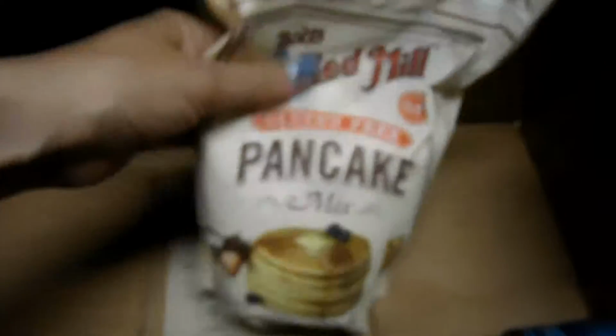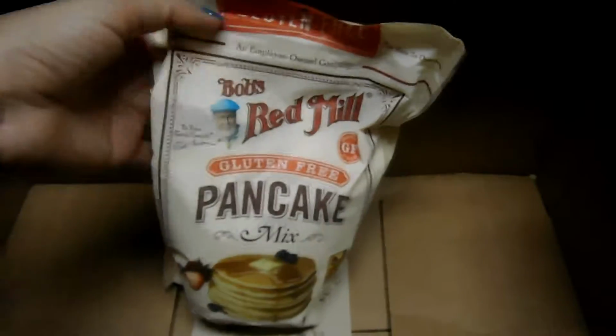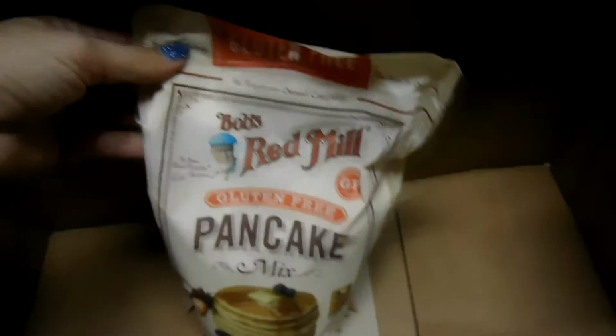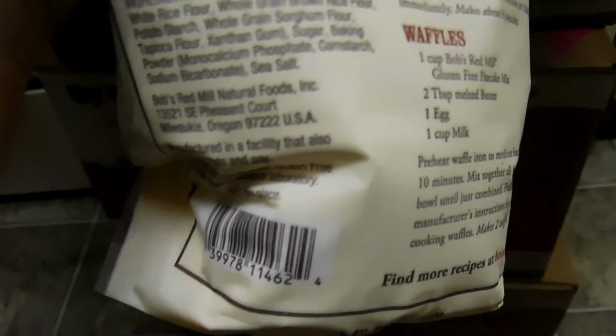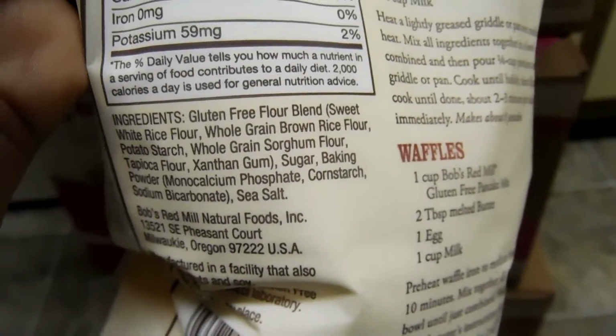Okay, so the next one we have here is this Bob's Red Mill gluten-free pancake mix, and this stuff is pretty good. It's been a while since I've had Bob's Red Mill. I've tried their other things. I haven't tried their pancake mix, but all their stuff is really good, so I'm sure this will be pretty good. Let's see what is in it. This is sweet rice, white rice flour, whole grain brown rice flour, potato starch, of course, tapioca flour. They always use that in gluten-free products. Whole grain sorghum flour.